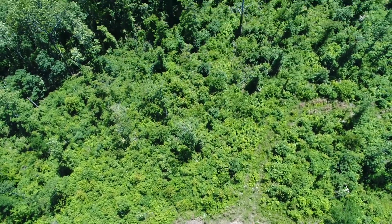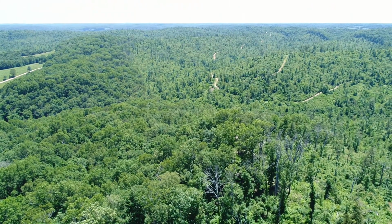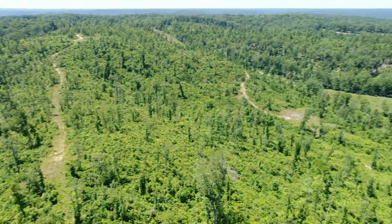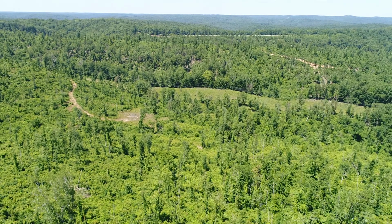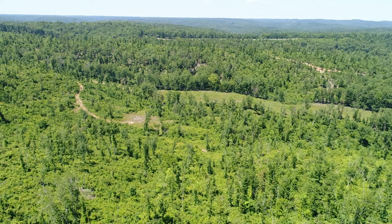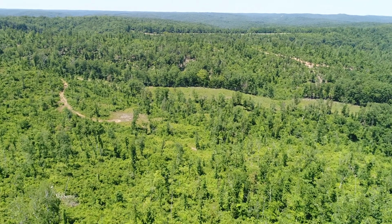So now, did we spin around? Are we looking? There we go. Okay, looking back to the north. And you see that green cleared line there about midway in the screen, that's power line, which crosses over the property, roughly the middle of the property.